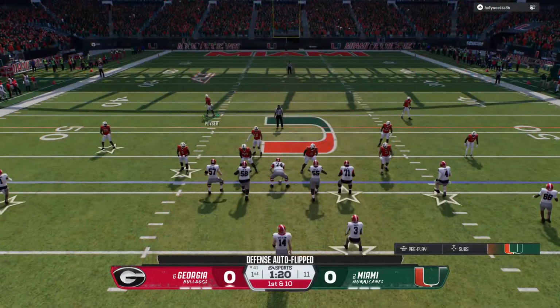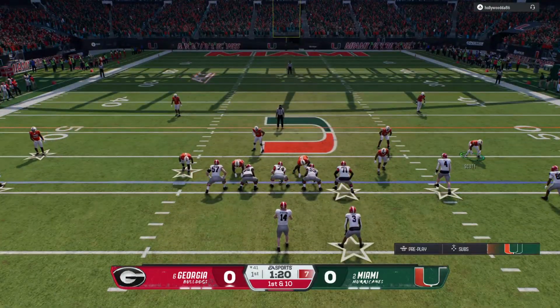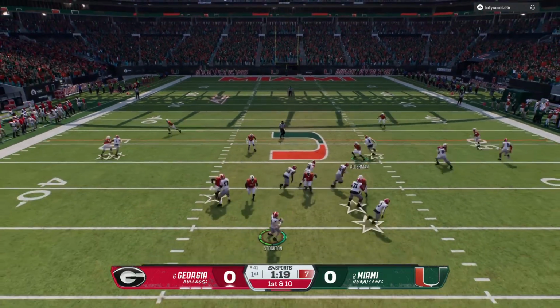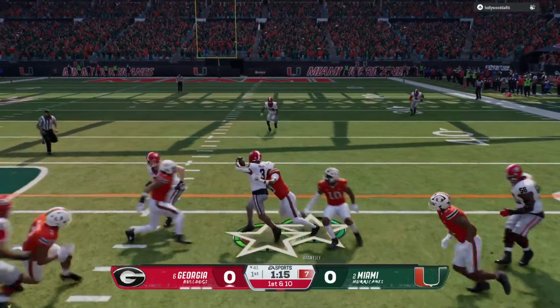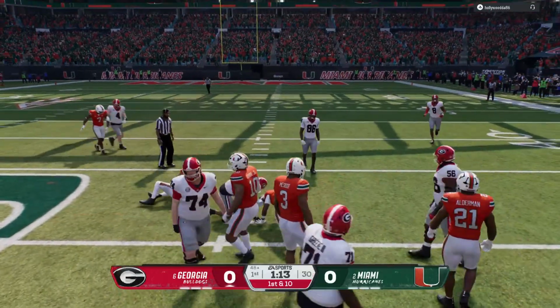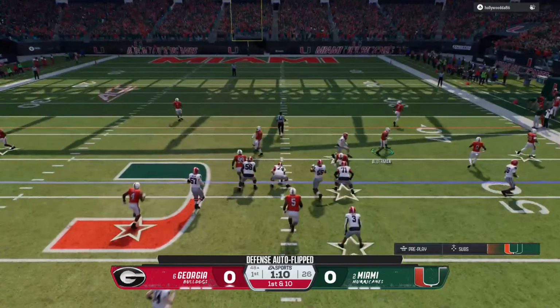First snap of this drive comes from their own 41. To the air on first down. They'll throw it to the back on the screen. He makes the stop at the 48. That'll be enough for a first down and a pickup of 10.